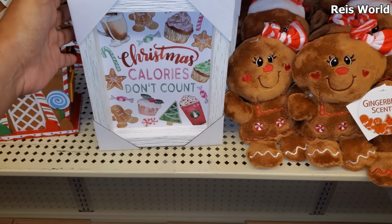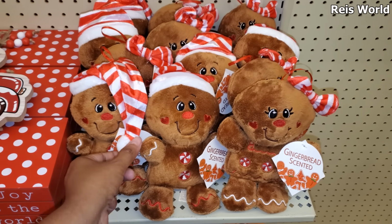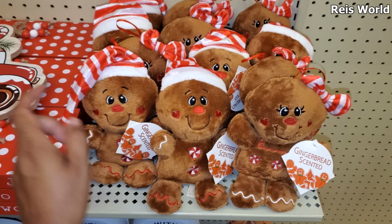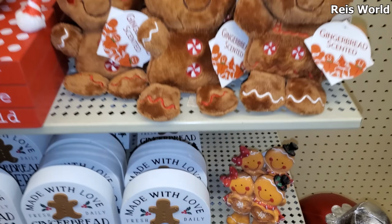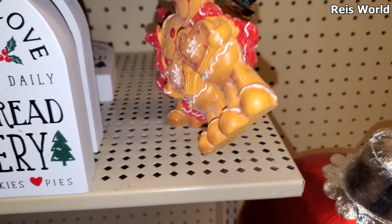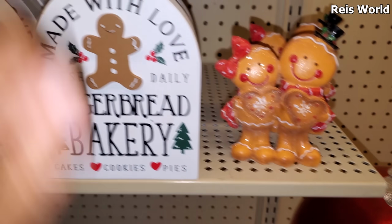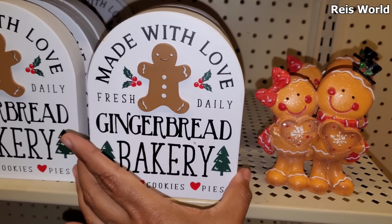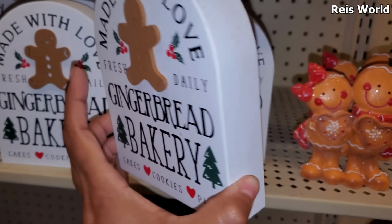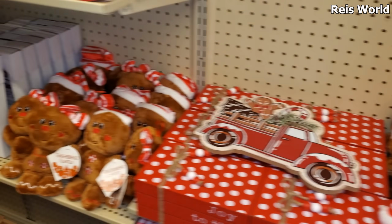$10 for this one. They have gingerbread scented plushies for 10. Little boy is going to have his little hat. She's going to have her little bow. Look, they have a heart. That's kind of cool, right? It is glittered, but not too much like they normally have. Made with love. Fresh gingerbread bakery for 5. You got it working? He got it working. Let me see.